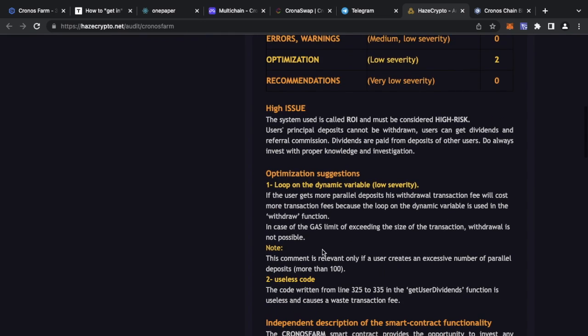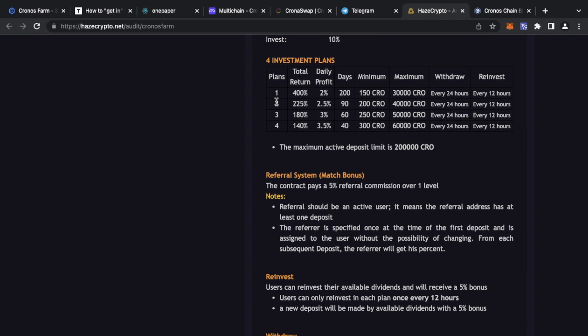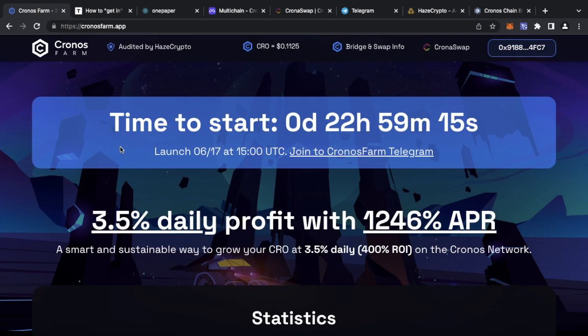The only issue they found was that the nature of ROI contracts are high risk, high reward, because once you invest into the platform, your initial deposit is locked and you only earn dividends on your deposit amount. But in terms of the investment plans, everything tallies up with everything on the front end in terms of your daily profits, your total returns, and withdrawing every 24 hours and reinvesting every 12 hours with that 5% compound bonus.